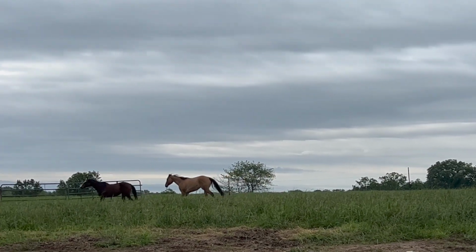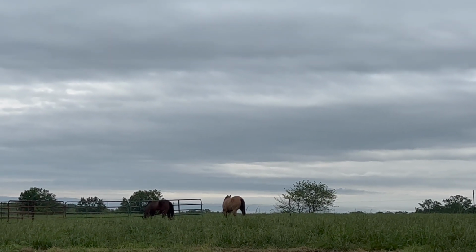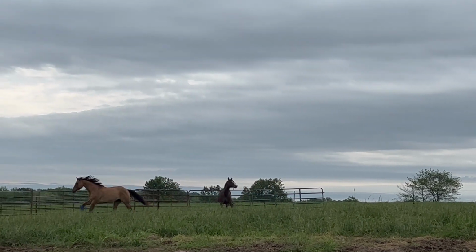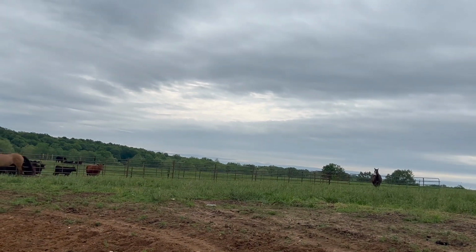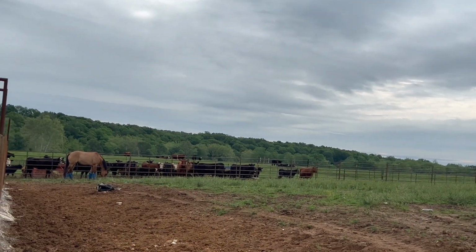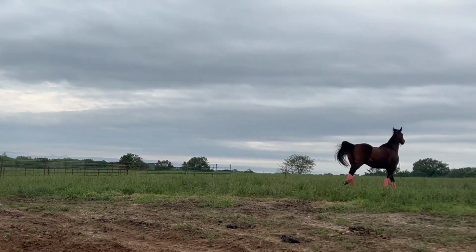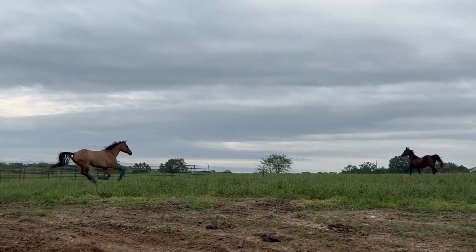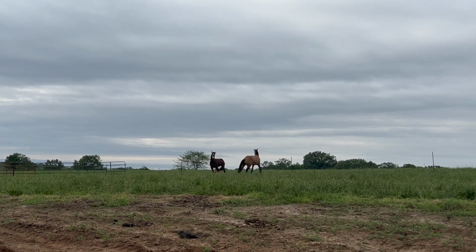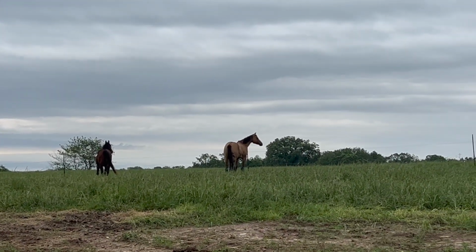Well, and it's cool weather is not helping anything. Yeah. Now they're not gonna do it. She was doing loping perfect circles on there. Yours is doing part of it. They just feel good. Temperature change.